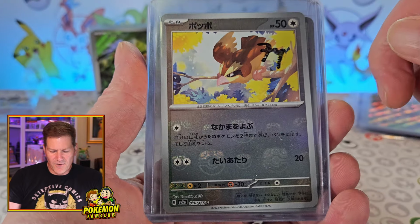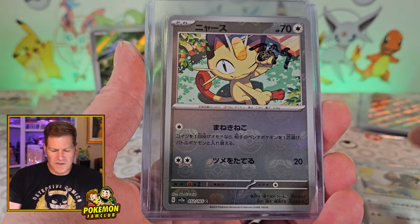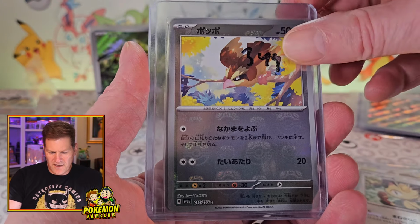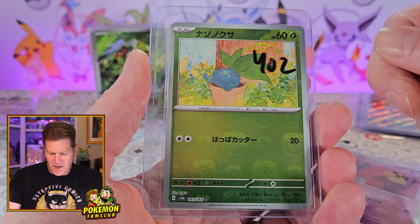But these were all five and under. This was $5 for Pidgey. Meowth, $6. Another Pidgey I got for $4. People just weren't buying them that day. Drowsy, I paid $6. And Oddish, I paid $5.